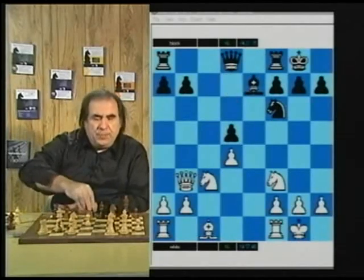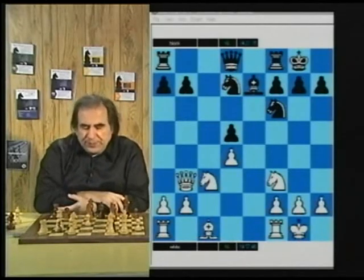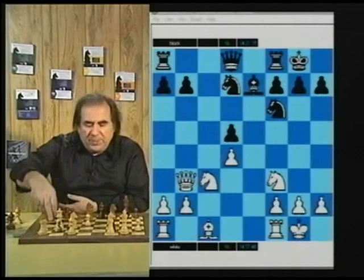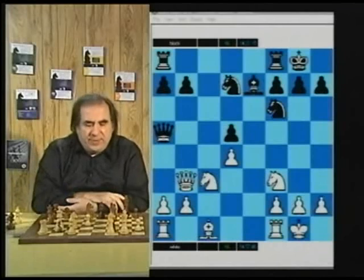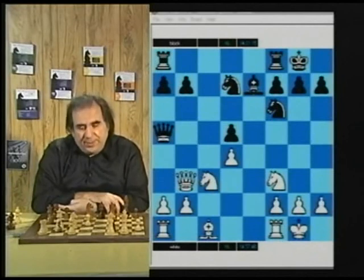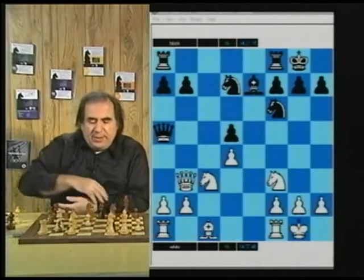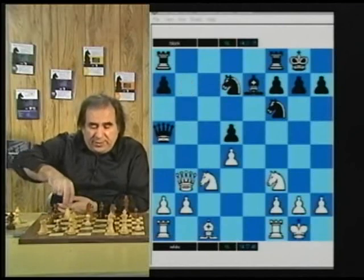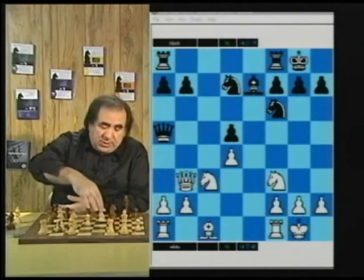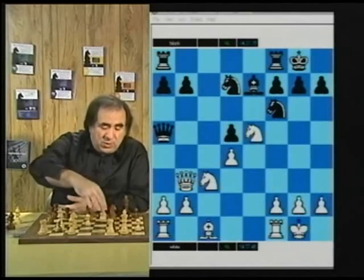Knight b6 is the bad move. The refutation of this variation is queen to a5. After this move, white has no shadow of advantage. And what can they do? They can play queen takes b7, or they can play knight e5 if they want to.